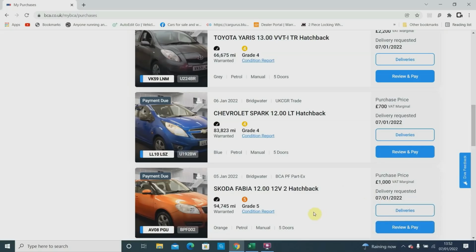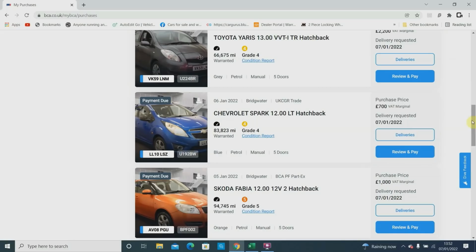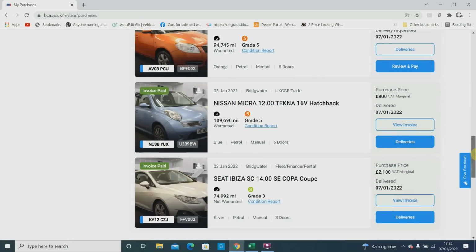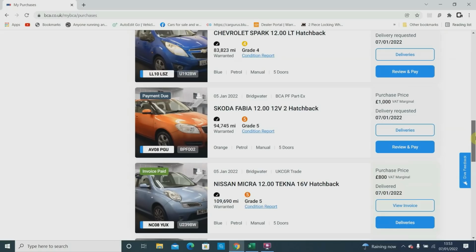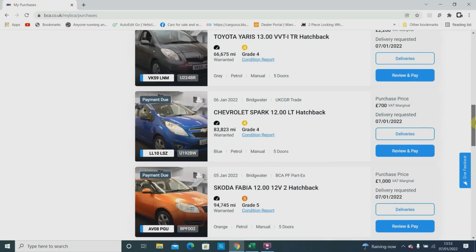But again, I think this is one that potentially I'll only be making about £500 from. That one's coming from Bridgwater, so my delivery will only be £58 for that. For that money, I'll let them deliver them. Those cars below, they delivered within a day of me winning them. So I'm going to hop on and pay all these in a minute. Hopefully I'll get them delivered quickly as well.